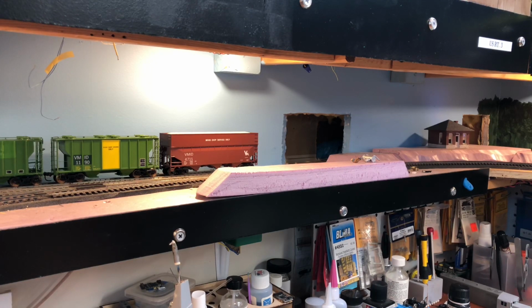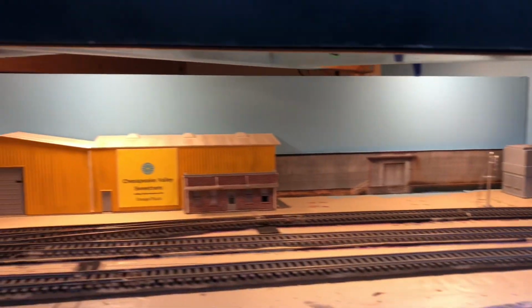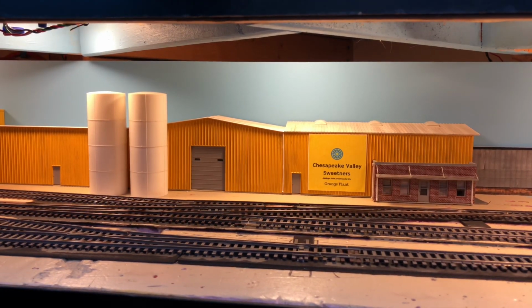So I do have a camera out there, so I can see what everything is going on in the helix and everything like that. And I can see my staging and everything like that. So going back over here, and we pan back to the east here, and we have our Chesapeake Valley Sweeteners. So this is actually the end of the line here. So I made the run as long as I could possibly run.